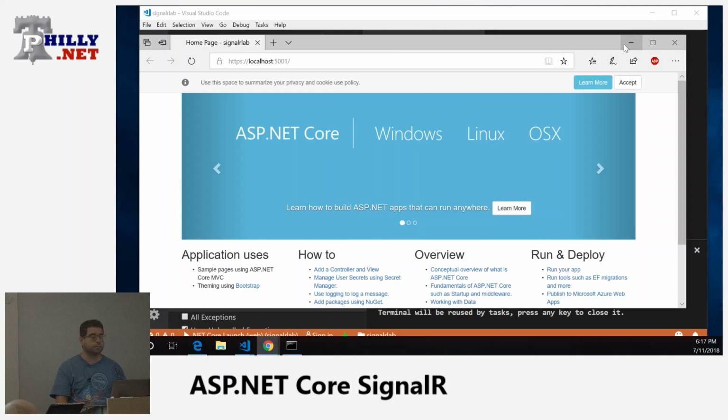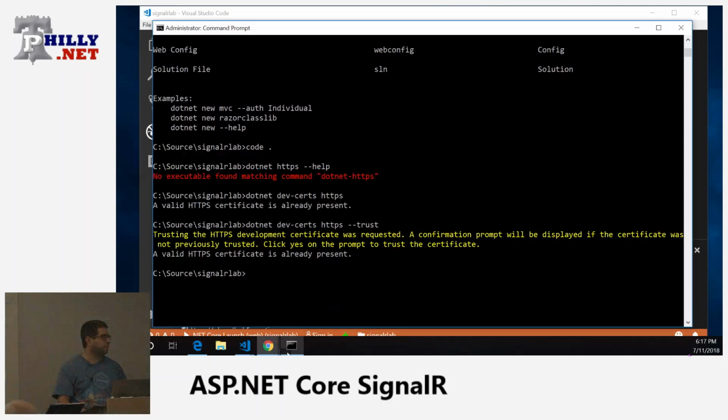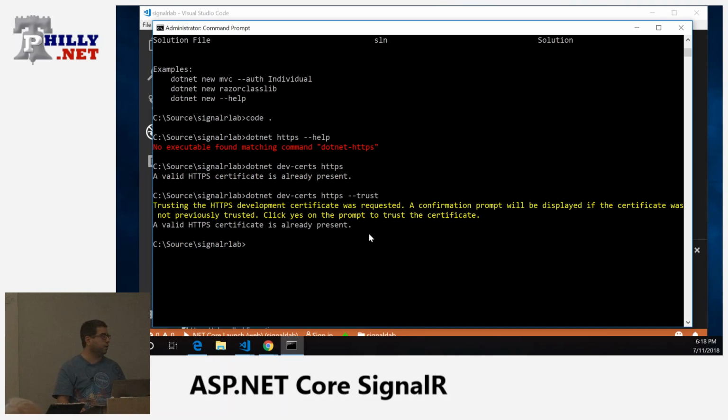Yes? Yep. Is it large enough? Do I need to make it bigger? So, yeah, okay. The trusting mechanism is dotnet dev-certs https --trust.